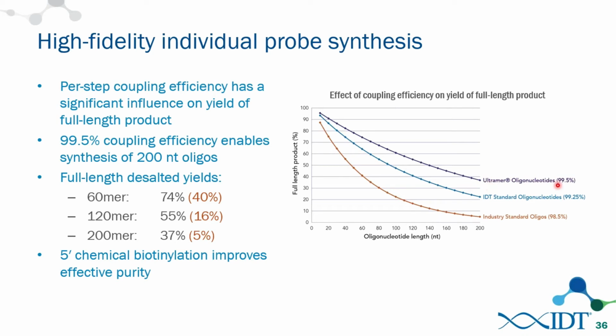So here you can see a 99.5% coupling efficiency for Ultramer oligos compared to the industry standard, which is a 1% decrease. For a 120 mer oligo, you would have 55% full-length product as opposed to 15%. So just decreasing the coupling efficiency by 1%, you lose 40% full-length product. IDT will also QC every single oligo with an ESI-MS trace, and we are a company that have invested in these ESI-MS instruments, which allow us to QC all oligos up to 200 mers.